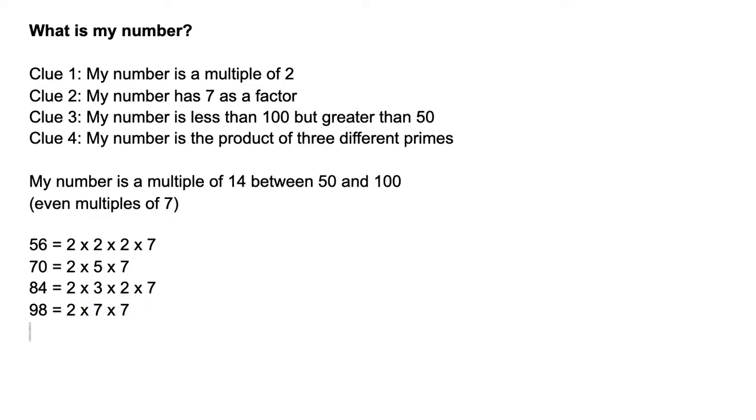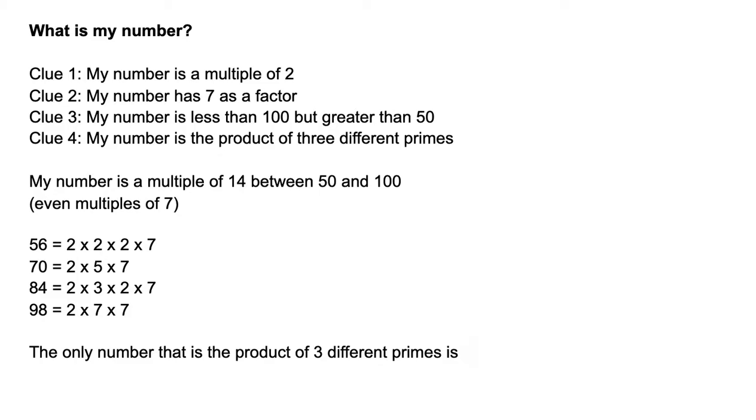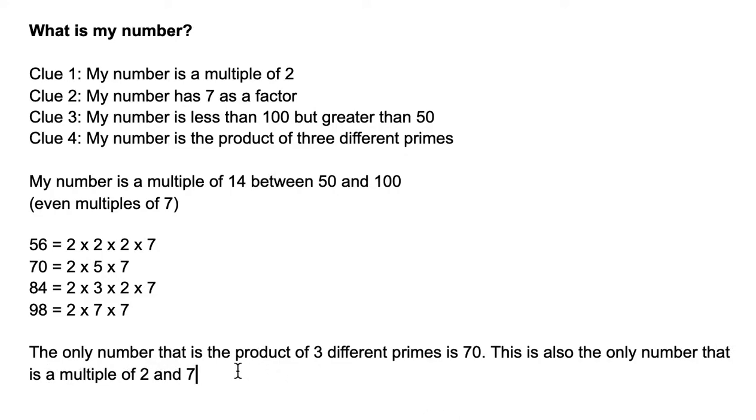So now we've done the math, but now we have to explain it. So we have to say the only number that is the product of 3 different primes is 70. Period. And then I guess we could just wrap up by answering all these other clues too. This is a multiple of 2 and 7. This is also the only number that is a multiple of 2 and 7.